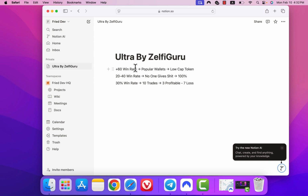Also, these kind of wallets with high win rate, after a while they could change their wallet, because many people try to front run them and they will change their wallet. But when it comes to some wallets with 20, 40, 30% win rate, no one cares about them. No one cares about these kind of wallets. Not many people copy trade them, and they don't change their wallet. They don't get into some low cap tokens to farm traders, because not many people copy trade this kind of wallets.